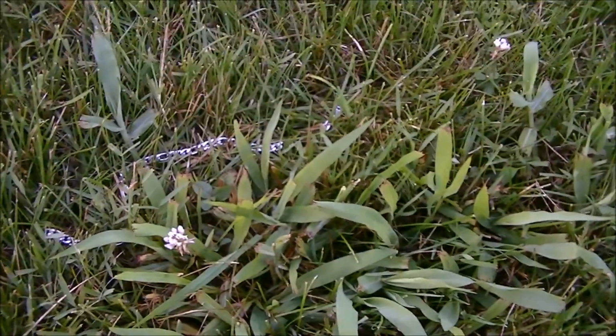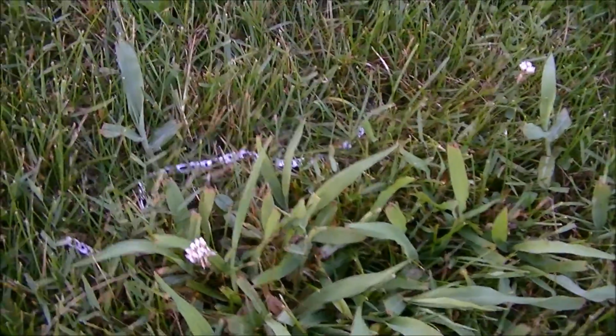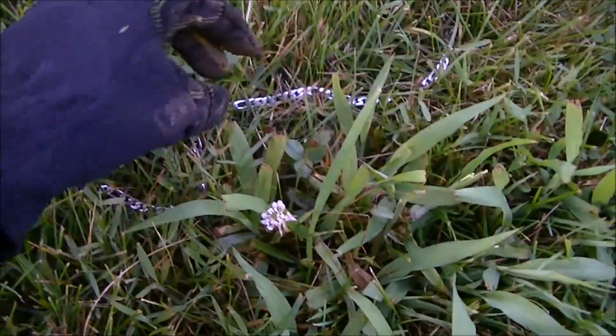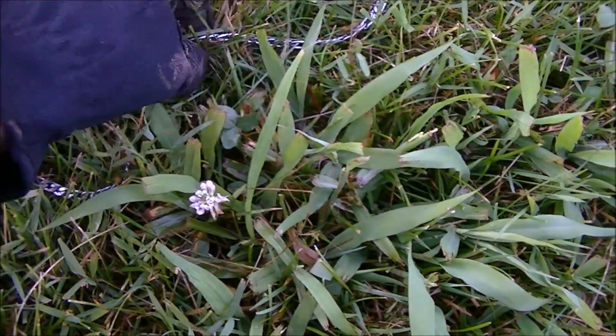All right, I saw this before the detector even picked it up. Let's see if it reads it. It's not even picking it up, so it's probably just junk, but I don't know. Let's check it out. Mosquito. Some sort of chain.